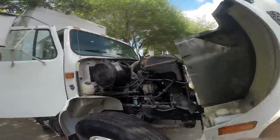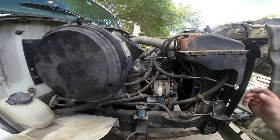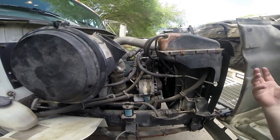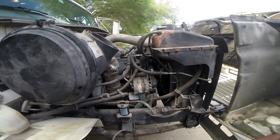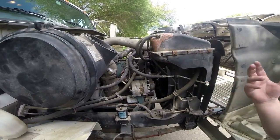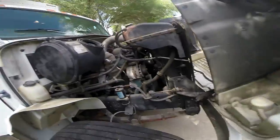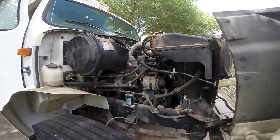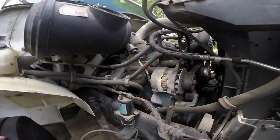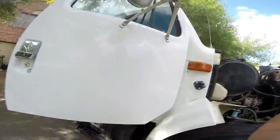The other not so great thing is that the aircon doesn't work. I put a little bit of a charge in it, and the compressor started to spin, which is a good sign. But there's definitely a leak somewhere, and eventually I'm going to have to figure that out and load it up with Freon. I thought about just doing a stop leak thing, but since we're actually keeping this thing, I'd probably need to fix it properly. But yeah, it's a big old six-cylinder engine with a big old diesel turbo.